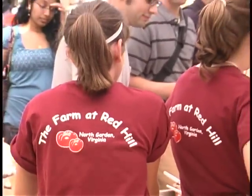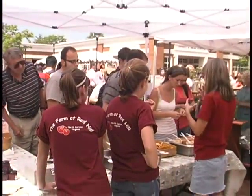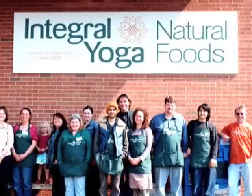We did the farmers market, which was very good to us. And then we are associated with a lot of different stores here in town, from Whole Foods to Great Value to Integral Yoga, to Rebecca's, so we had enough base to sell our product to. Now you started making some salsas and different sauces.